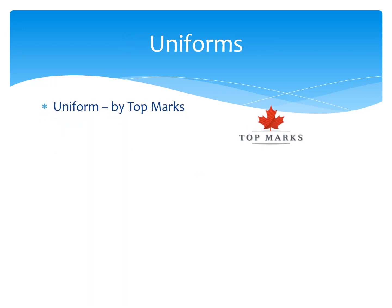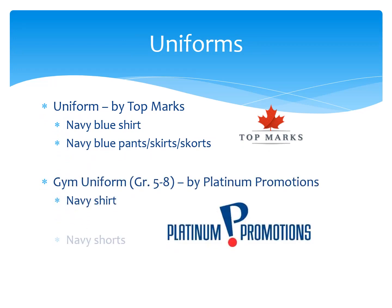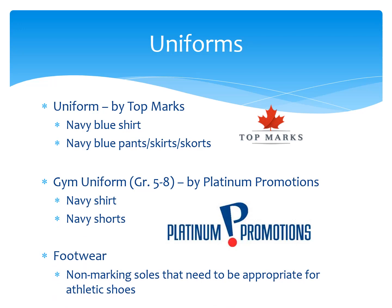Uniforms, we do have navy blue uniforms. Our tops are made by Top Marks. It's required to buy the shirts through them. They have our logo on them. They also do sell pants, skirts, and skorts. However, you do not have to buy those through Top Marks. You can buy them at Old Navy, The Children's Place, Walmart, or any other place that would sell navy blue.